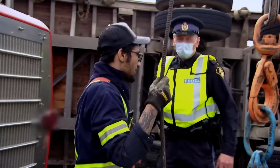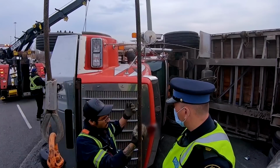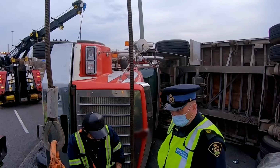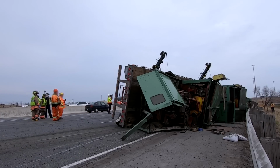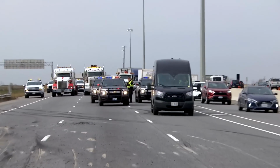So what's the next step now for you guys? So we upright the tractor. So we're gonna do the trailer, and then there's another trailer coming, because the load itself's way too heavy. Awesome. All right, still some work ahead of you. The bulk of the job is still ahead, and the afternoon rush is already here.